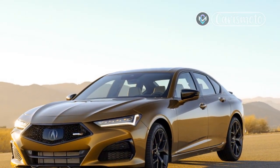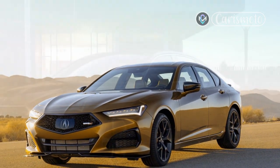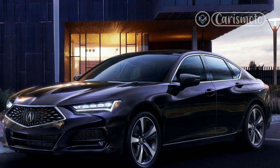The Type S won't quite pivot around its driver the same way RWD cars do, and it doesn't deliver oversteer shenanigans, but it handles with absolute precision and accuracy.